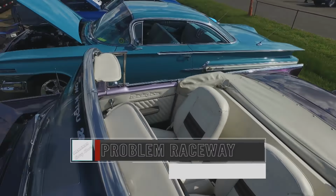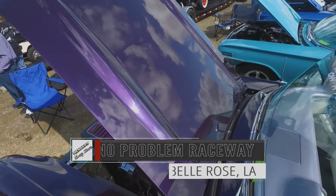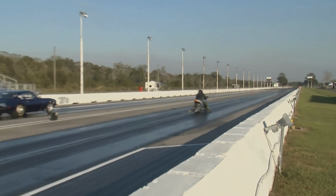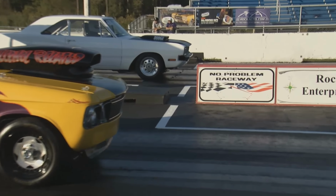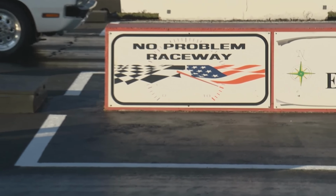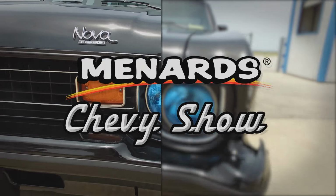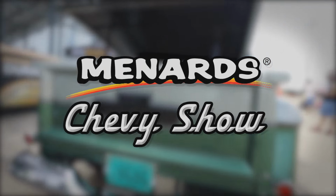Things are really heating up down in the bayou as the Cajun car enthusiasts let the good times roll at a racetrack whose name makes it clear that cool rides and quick racing are literally no problem. This is the Menards Chevy Show, where we tour the country to find the finest race cars and rides that are part of the bowtie breed.